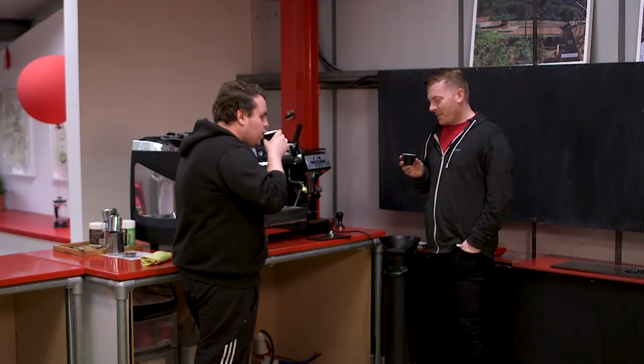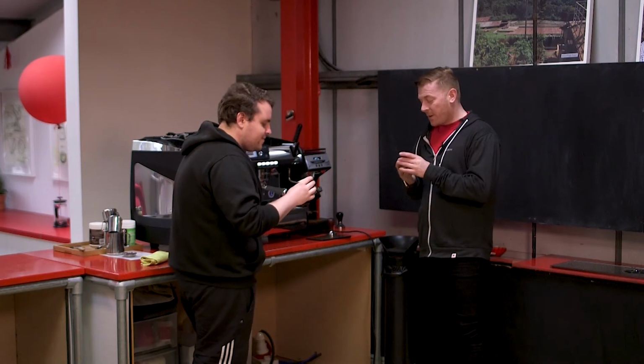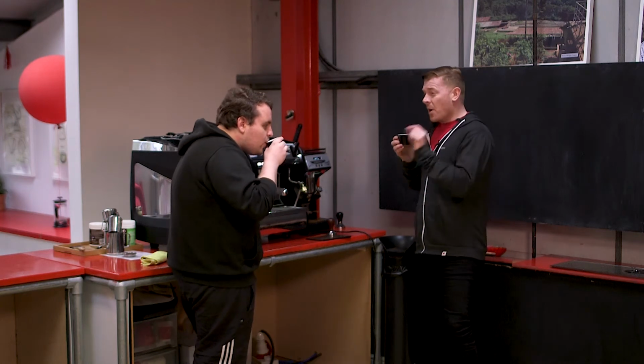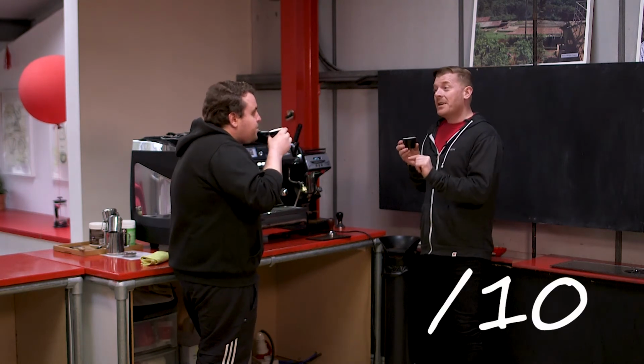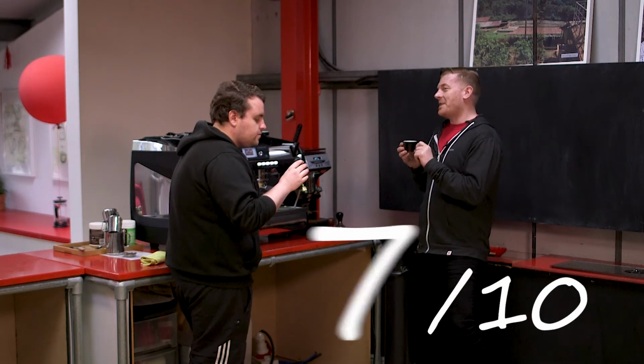Bitter. There's definitely a lot of acidity in there, not a lot of body. But actually, it's not too bad. It's actually not. And this is the thing, you follow all of the parameters, and sometimes the coffee can be really interesting. My only criticism would be it's a little thin. So I'm going to score you 7 out of 10.